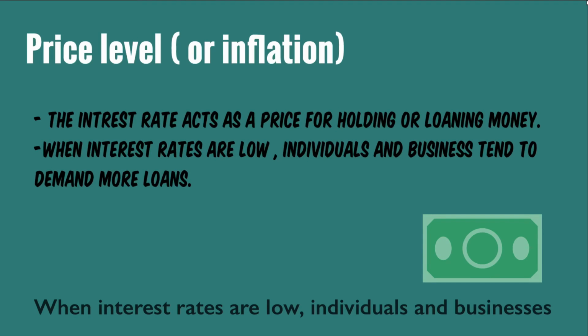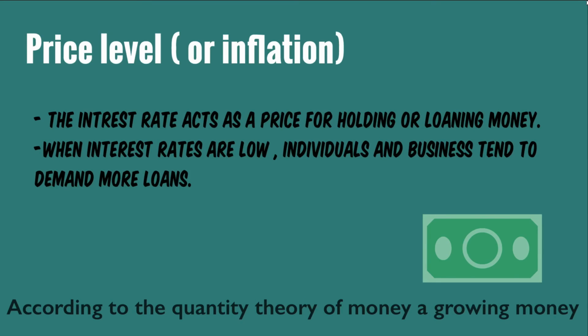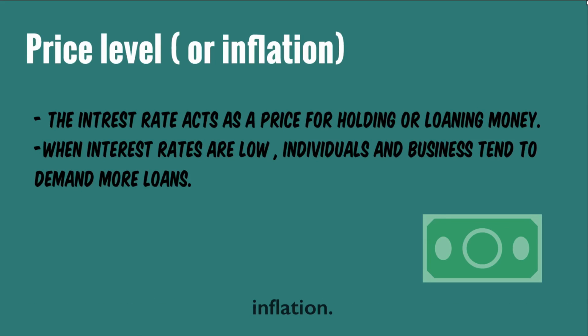When interest rates are low, individuals and businesses tend to demand more loans. Each bank loan increases the money supply in a fractional reserve banking system. According to the quantity theory of money, a growing money supply increases inflation. Thus, a low interest rate tends to result in more inflation, while high interest rates lead to lower inflation.